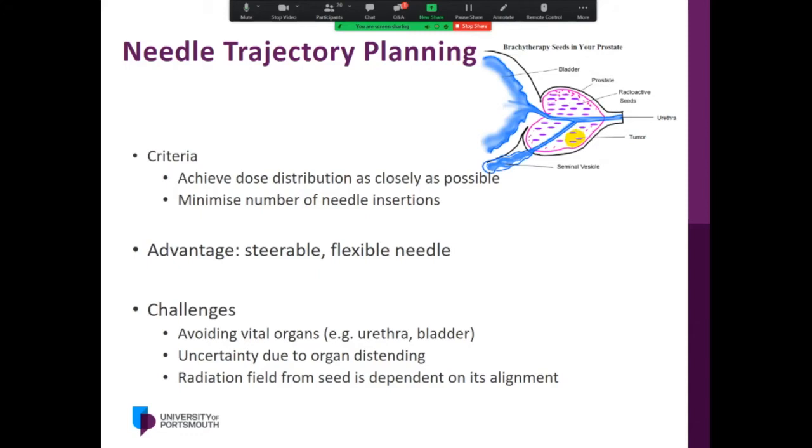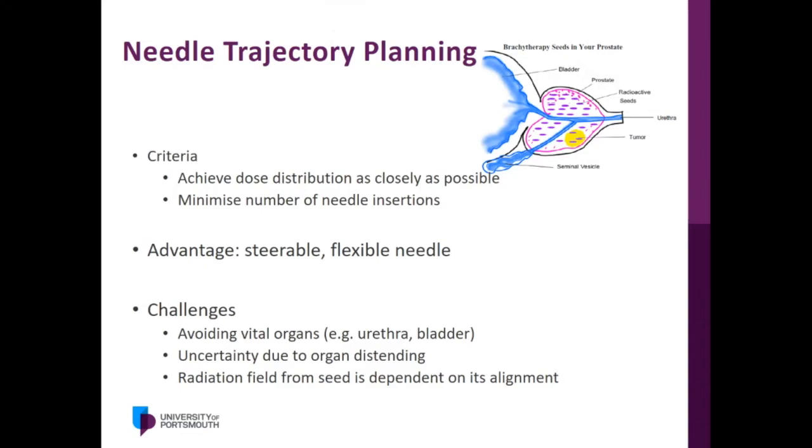As part of this procedure, we measure the amount of radiation that has been affecting the prostate. So the criteria is to achieve the dose distribution as close as possible and to minimize the number of needle insertions. The reason for minimizing the number of needle insertions is, obviously, bleeding issues, but also if we move out of the body, the needle has to be cleaned and changed.